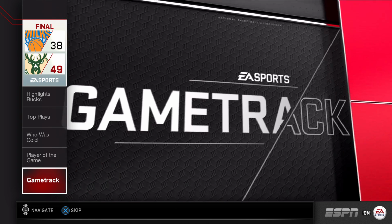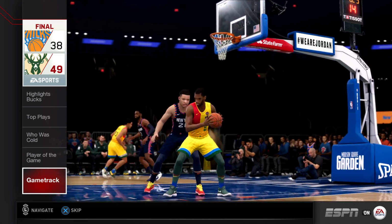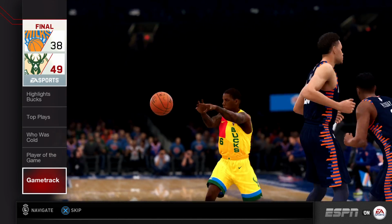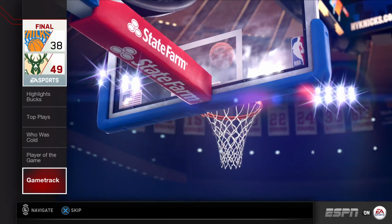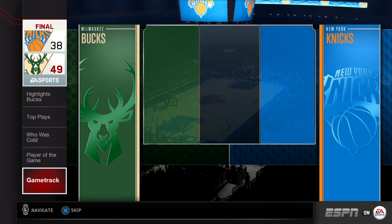Game track. Assists. The Milwaukee Bucks were very impressive, giving each other the opportunity to not just take good shots, but great shots. That's what I believe made the difference for them in this game, that being the great assists.